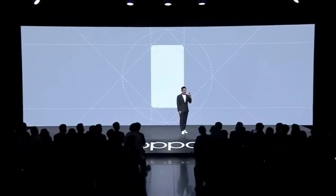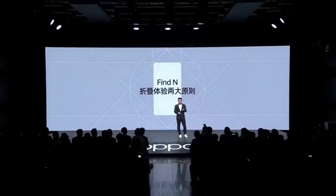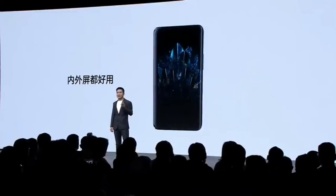So what is the optimal size? That is vital. Once folded or unfolded, the phone must be easy to handle and use. We have done a lot of refinement and models. There are two basic principles for us to develop this product. First, it must be handy to use, folded or unfolded. You know, you buy this, of course you want to experience the large screen. What is funny is that we did ask a lot of users of foldable screens.